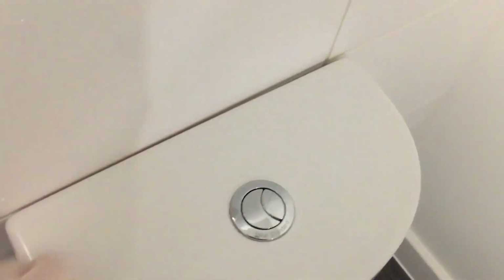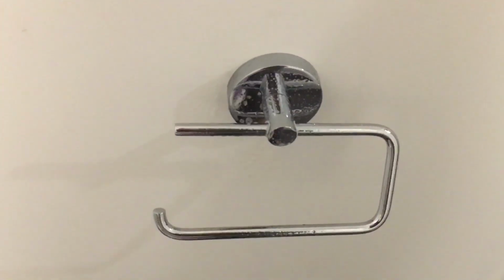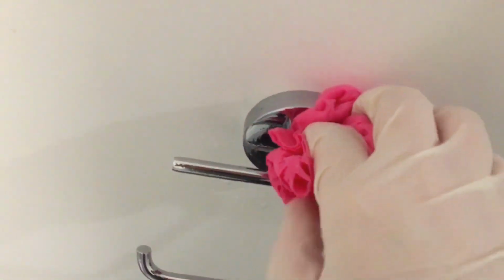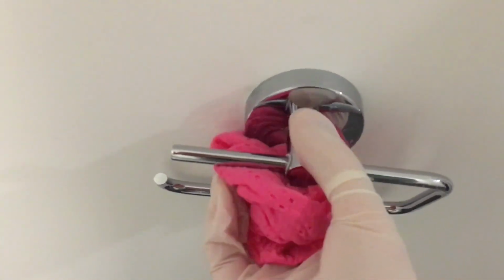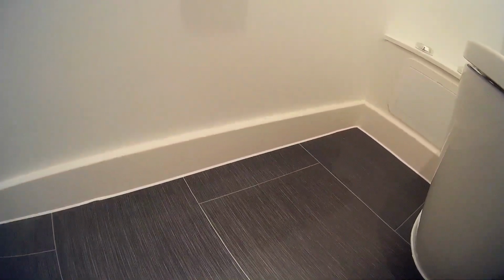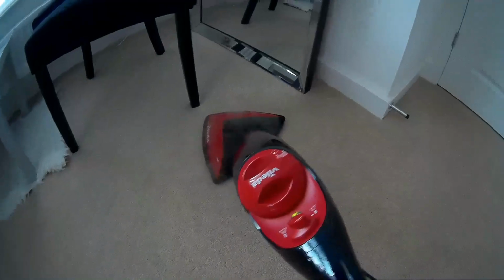Spray the whole area of the bathroom, including the bath, and make sure you give it a really good wipe down. The areas you want to be really focusing on are things like the toilet roll holder, the button that you press to flush the toilet, and the toilet seat itself, and all around the toilet. Also, give the floors a good once over, just to err on the side of caution. And for that, again, you can use the bleach, or you can go ahead and use a steamer.